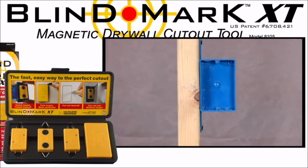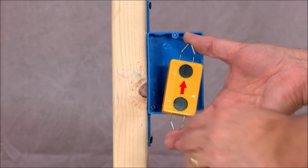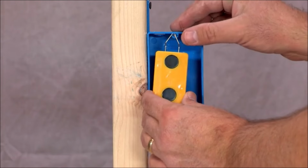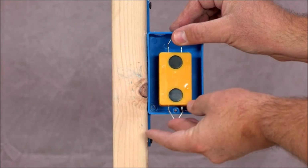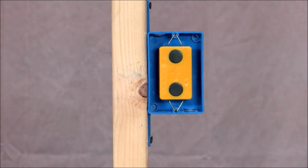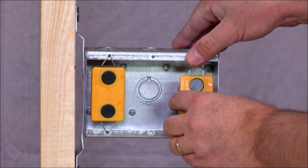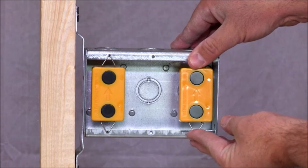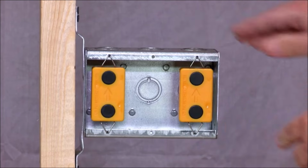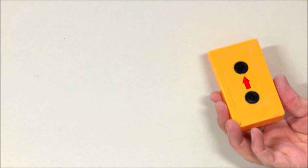Number 3. The Calculated Industries 8105 Blind Mark Drywall Electrical Box Locator Tool is a must-have for anyone installing drywall. This tool ensures perfect drywall cutouts in half the time without the need for measuring. Using powerful rare earth magnets, the blind mark locates and aligns outlet boxes accurately through drywall, eliminating time-consuming and error-prone measurements. Say goodbye to miscut boxes with the blind mark. Its innovative design makes locating and marking outlet boxes error-free.